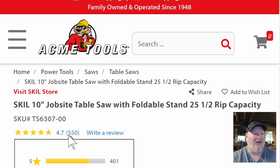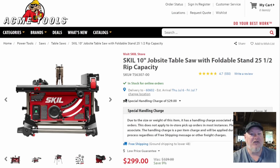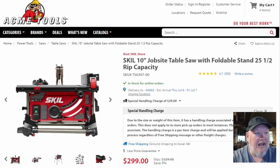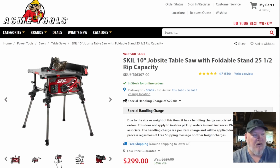Over at Acme, let me change the scale. Somehow I zoomed in on this. Trust me, I have been looking for table saws and trying to find table saw deals all year. And it's been rough, but we got the Skil. This is probably one of the best compact, I would say prosumer grade compact job site saws, because not only is it a benchtop saw, and it has a built-in stand into it. The legs fold out. You never have to go like, hey, where did I leave the stand? It's always with the saw. $300. That's a decent price.